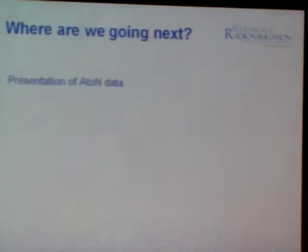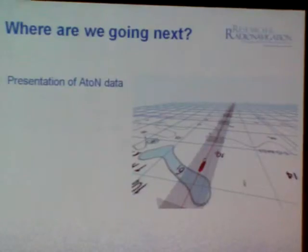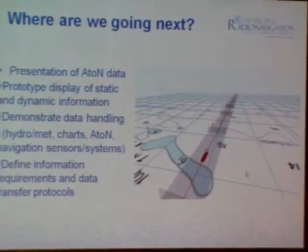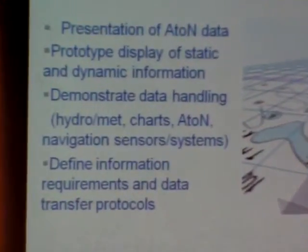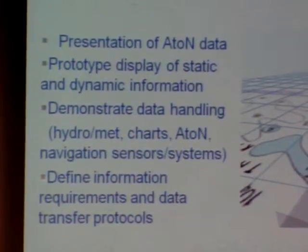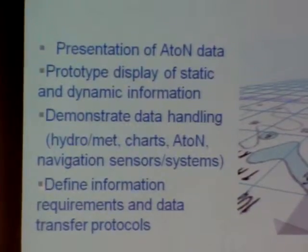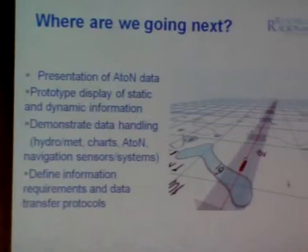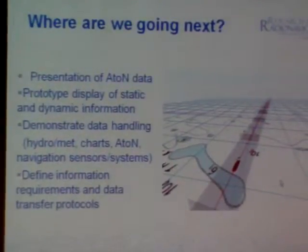I want to talk to you a little bit now about aids to navigation as information systems, and this picture here shows a prototype of what could be, or an example of a display that can give you static and dynamic information from buoys and beacons and lighthouses. The great thing about lights is that the user has a direct interface with them. There's nothing in between at all.